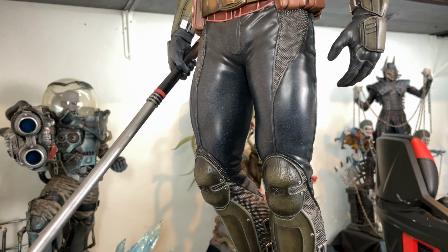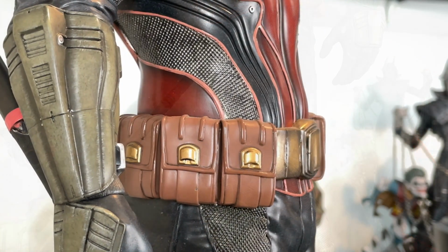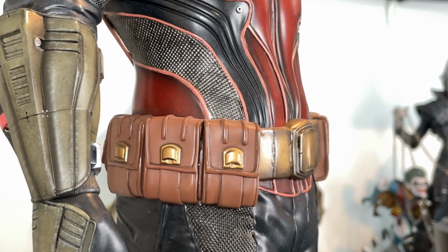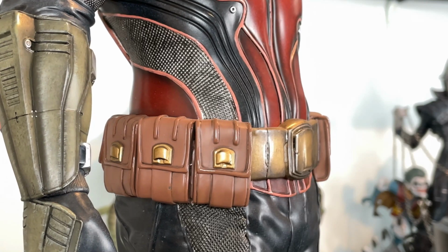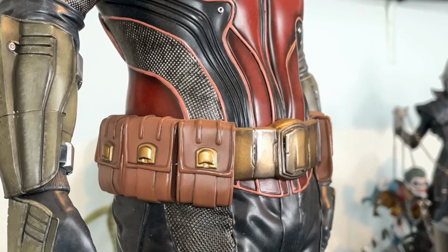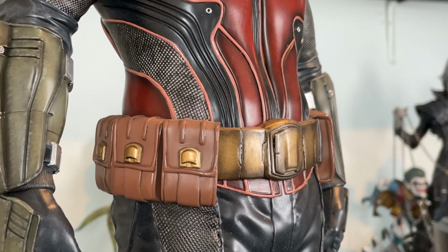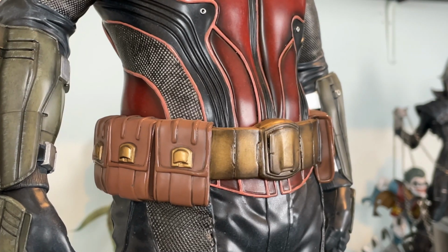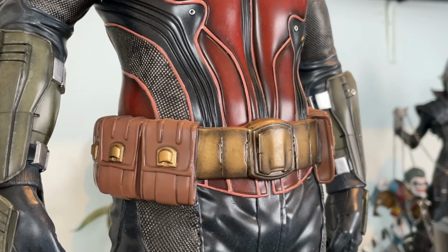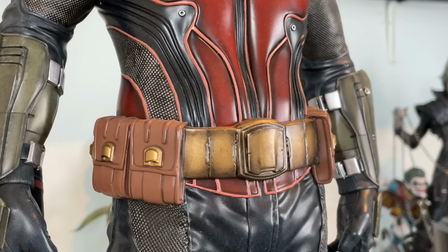As we go up to the belt, we're going to take a look at the side where he has these pouches. He has four pouches on the side, starting with a small one, going all the way around to three of them that are the same identical size. Really nicely sculpted. They look real. They look like they're made of leather, the really hard, tough kind of leather. That's what it looks like, with a little shine to it. Looks pretty cool.